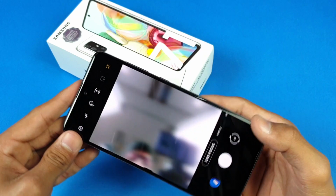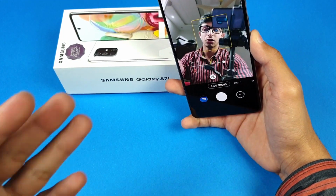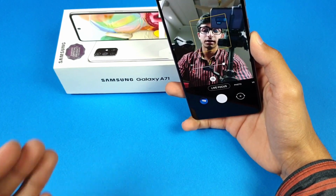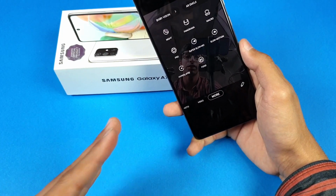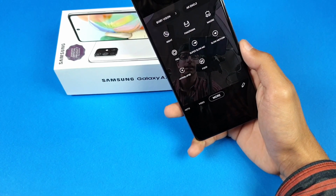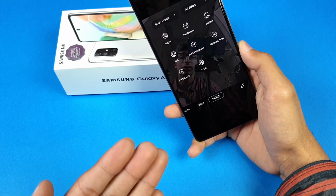And the front camera also gives you a live focus, and you can see it works good, but we don't have any depth sensor on the front. But the live focus works very good on the Samsung Galaxy A71. You get some more features in the camera department, like the night mode, which is also available in normal mode, ultra wide, as well as with the front camera. And also we have the super slow-mo as well as a normal slow-mo.